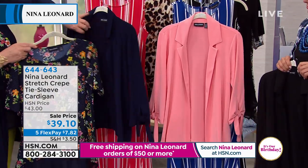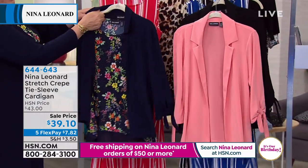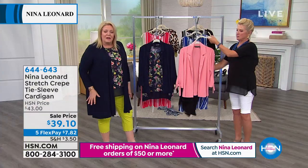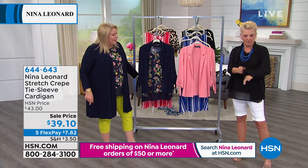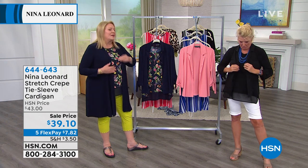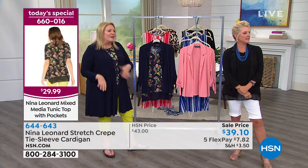I just wanted to show how the navy could work with a print, maybe with today's special. Absolutely terrific. You can allow the little lingerie chiffon piece to flutter out on the bottom. Look at how great it looks with what you're wearing. That's cute, a really cute layering piece. This is another one that's kind of like a shirt jacket. Jamie's going to show us in a minute how great it looks over her striped dress. So it's very nice, very versatile.